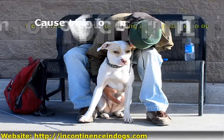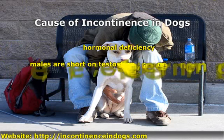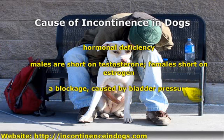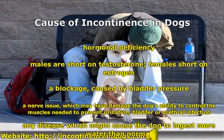Causes of incontinence in dogs. One of the most common causes of incontinence in dogs is a hormonal deficiency, in which case males are short on testosterone and females short on estrogen. This often happens in dogs that are spayed or neutered as a result of the removal of the reproductive organs that are responsible for producing said testosterone and estrogen.